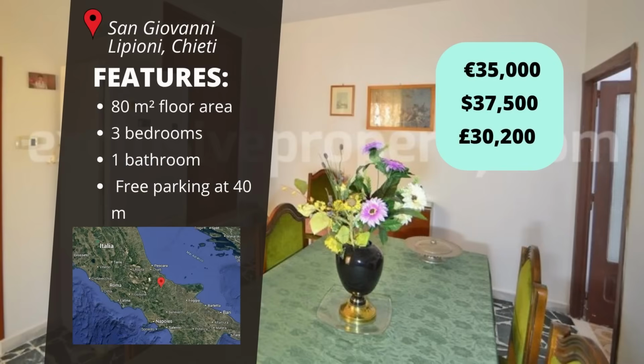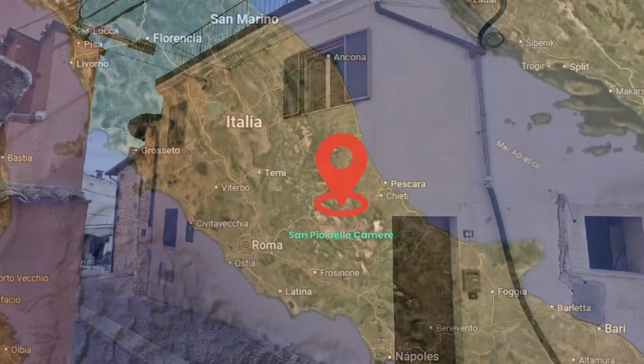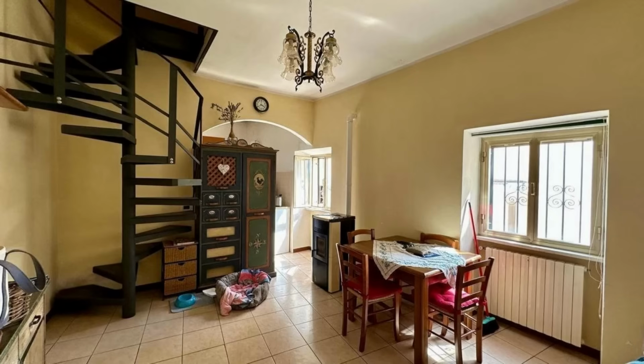For someone looking to live simply, or maybe enjoy long weekends in a place with history, nature, and balance, this could be it. I never thought a place this small could offer so much. Tucked in San Pio delle Camere, just a short drive from Rocca di Calascio and the fairy tale hamlet of Santo Stefano di Sassanio, this compact 50-square-meter home feels like a well-kept secret.